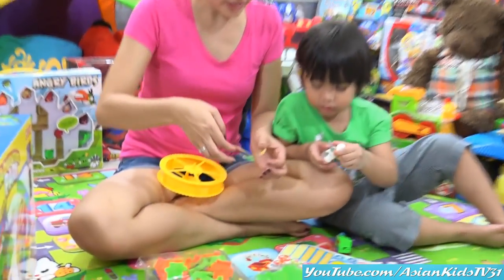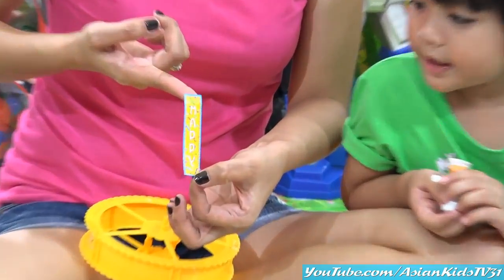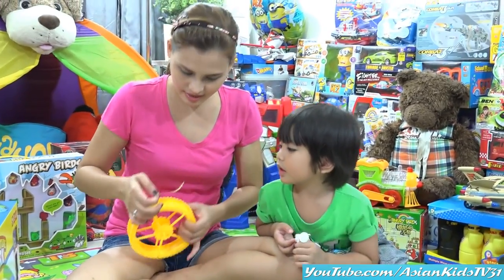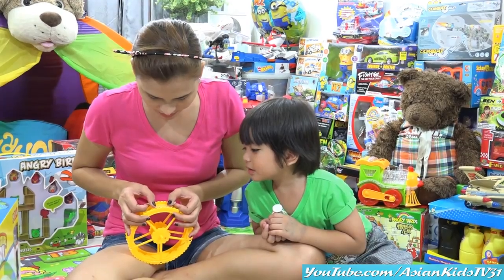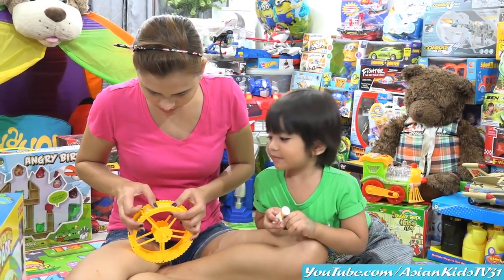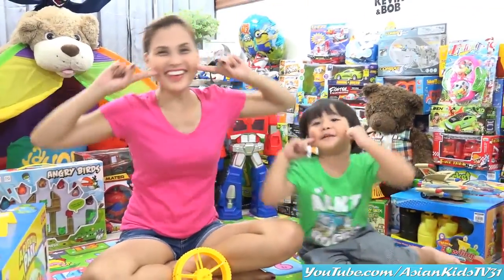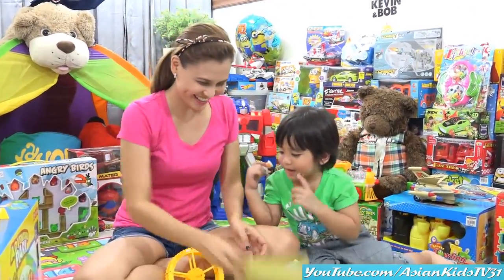It's Lego. It's okay. Oh, Mama's putting the happy sticker. What's that? Sticker. Wow, happy sticker for the Ferris wheel. Yes. It's happy. Smile happy now, Garrett! Happy! It's a high-speed train!